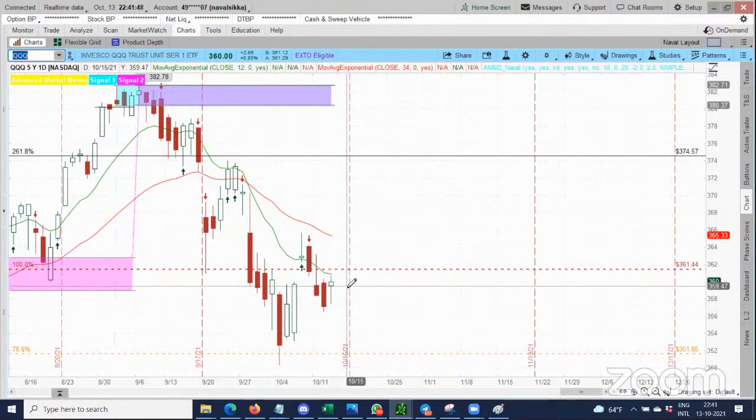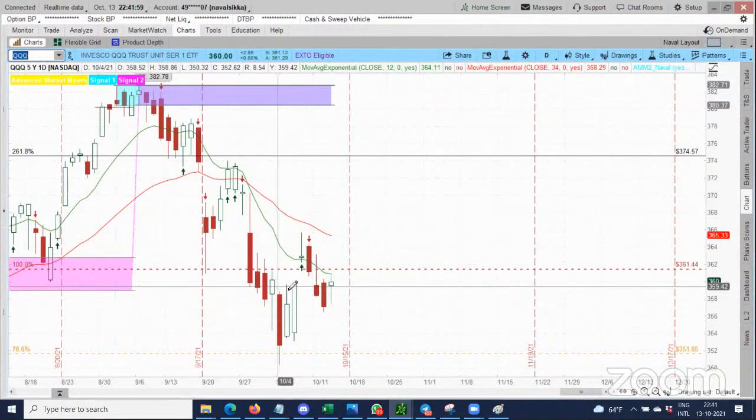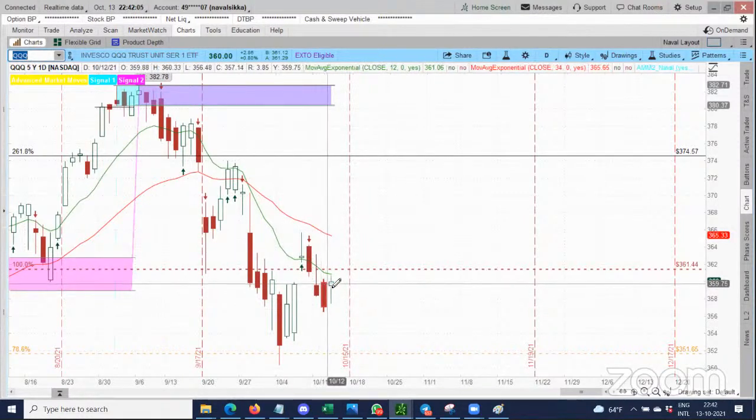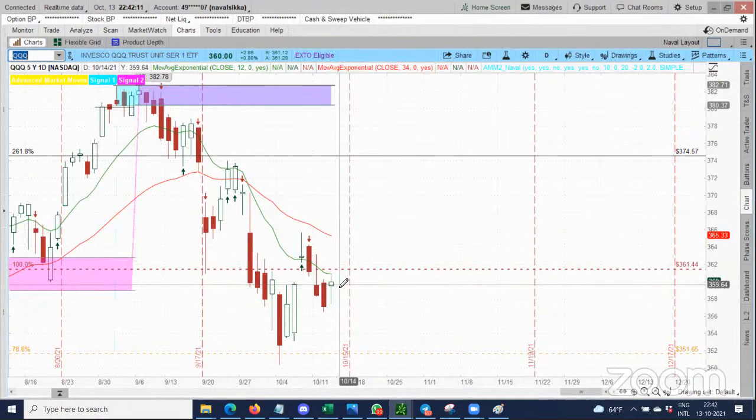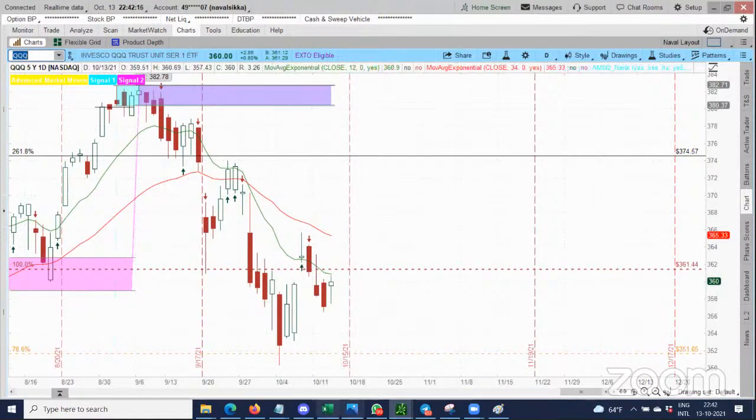And the stop loss will be somewhere in this range of the 359.70 area. This area has been a baseline. Every time it comes around this area, it either gets tested, fails, fails again here, opens, and then it's holding out there. So this area, 359.75, is a good area to hold on to as a stop loss.